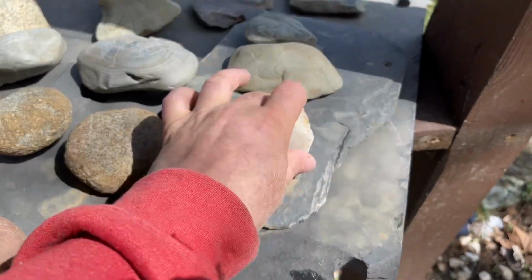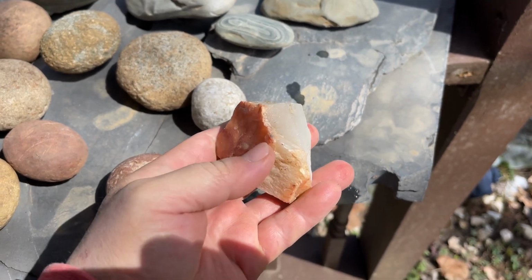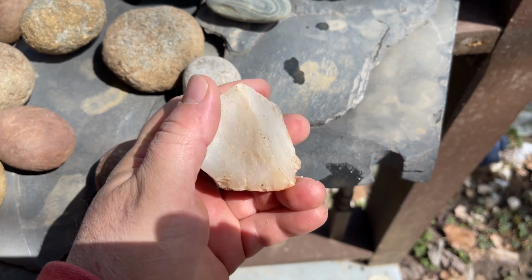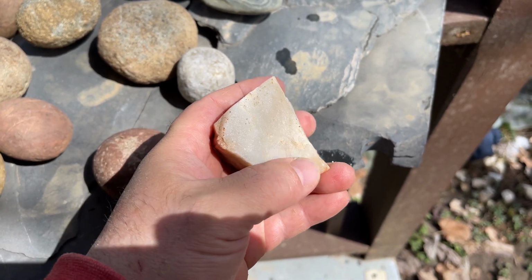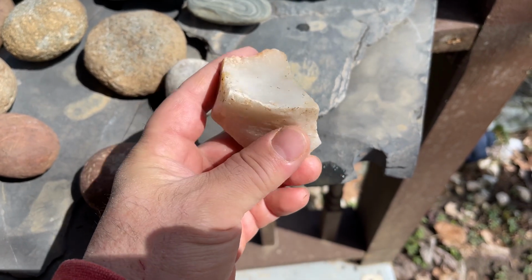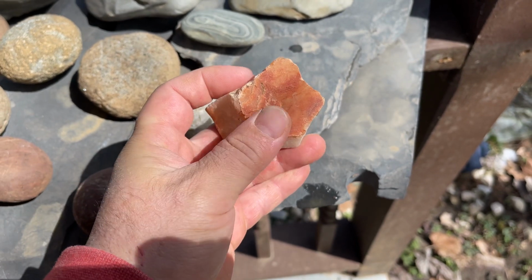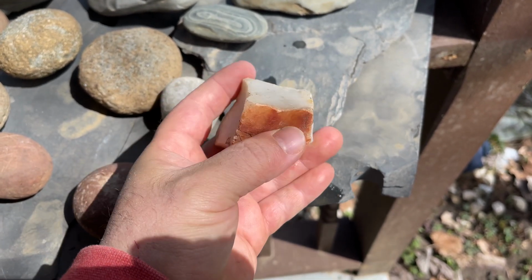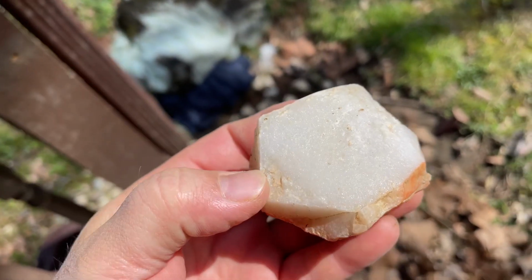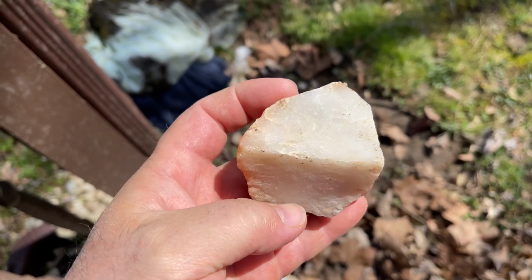So the field I was at yesterday, this is kind of out of the norm for around here, but I found a few nice quality quartz flakes and a little bit of debitage in that field. And then I find this core. You can see where they were knocking spalls off this thing. It's pretty decent quality quartz. I'm sure they were making points out of it.